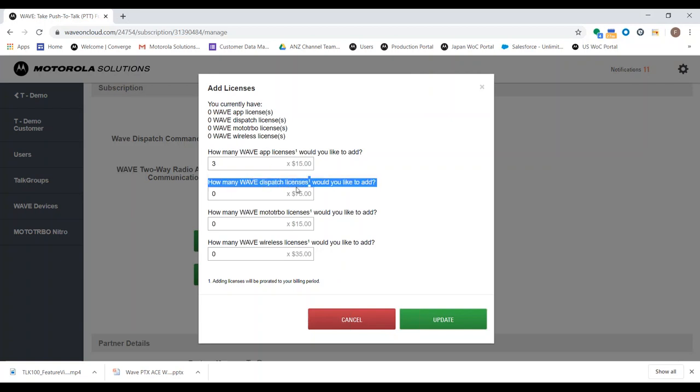The one below is for the Dispatch Console. This is the one that David spoke about earlier, the one that works on Chrome and Internet Explorer on desktops and laptops. Below that, we have the Wave Moto Turbo licenses. These are the licenses for the Moto Turbo 2.10 clients, so if you're running it on a DP4801E or something like that.